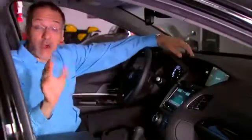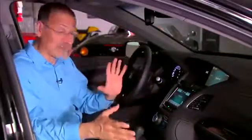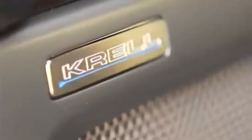Now you've got 3 audio output systems to choose from. The base is ELS audio, which used to be a premium rig. Then you can go up to ELS Studio Audio, which takes you to 588 watts and 14 speakers, up from 10. But the really interesting thing is to go all the way to Krell Audio, which we have here and is a brand new offering.